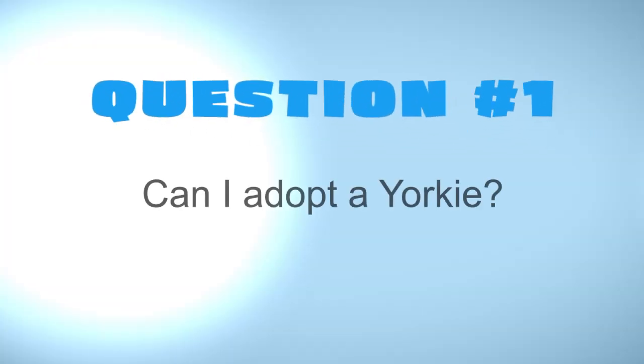And last, but absolutely not least, question number 1. Can I adopt a Yorkie? Yes, absolutely, you can certainly adopt, and fostering is also a good option. You've no doubt heard the slogan, adopt, don't shop, and we certainly leave that up to each individual. A good idea is to ask your local animal shelter about Yorkie rescues.